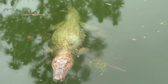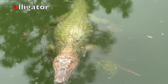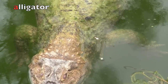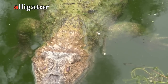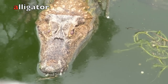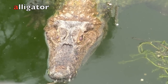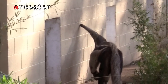This animal is an alligator. Ooh. And it starts with a short A. A short A sound is a. So we're going to say the name and we're going to do that short vowel sound three times. Here we go. A, a, a, alligator. Good for you. You didn't get too scared, did you? Alligator.